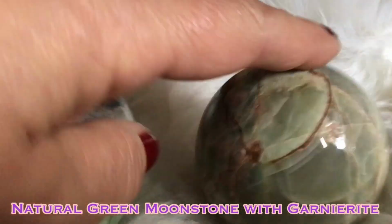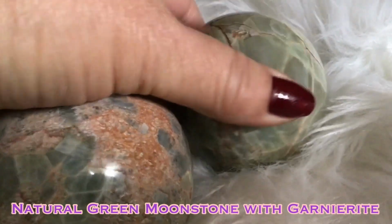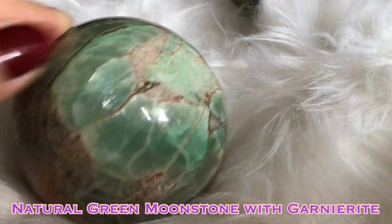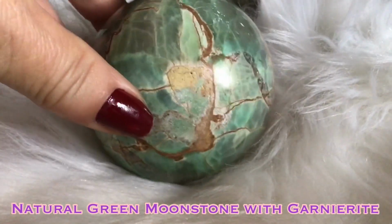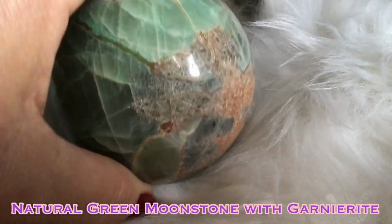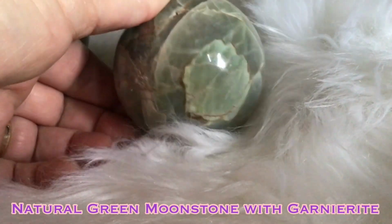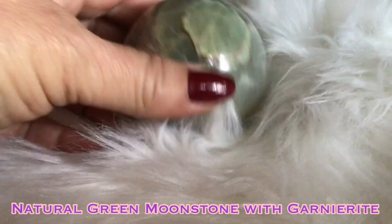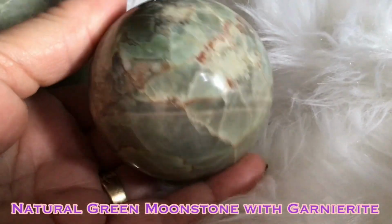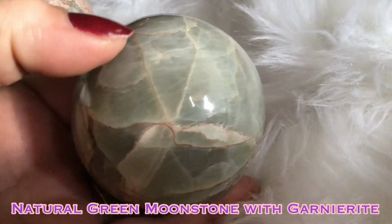Let's see. These are both natural moonstone with garnierite. They're so pretty. Each of these stones come with stands. These are so pretty. Here's the smaller one. Natural moonstone garnierite. Look at that.